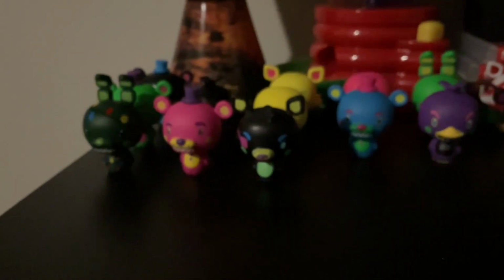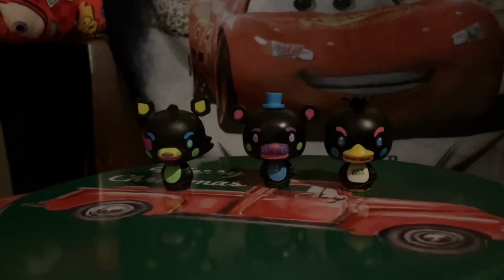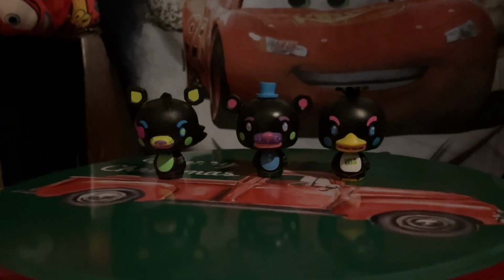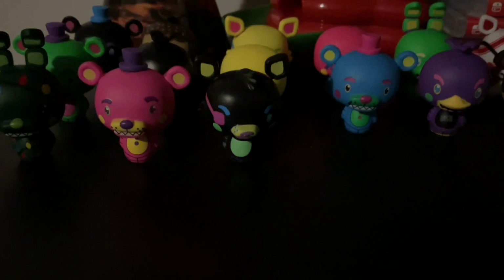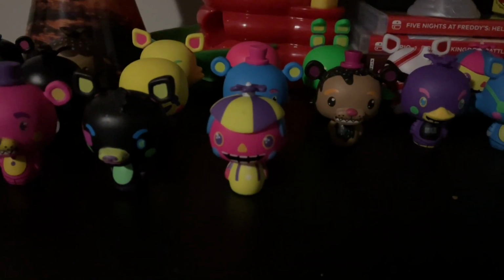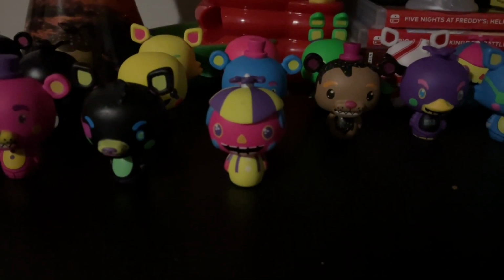Back to pink Freddy, we have, all right, yay! We got Blacklight Foxy. So back to the last figure with Bonnie, we're gonna have the four figures. Every collection of Blacklights. This is so great. Back to Blacklight Foxy, we have Pink Balloon Boy. I know it's another one. It's not a duplicate. You know, he's pretty good.